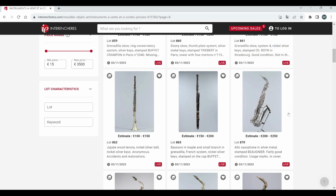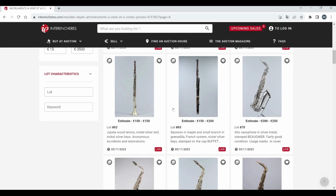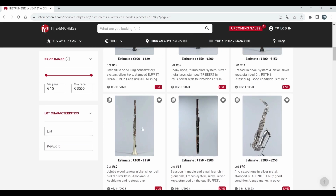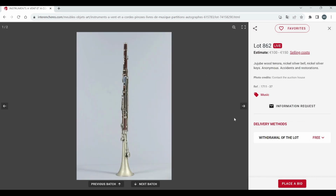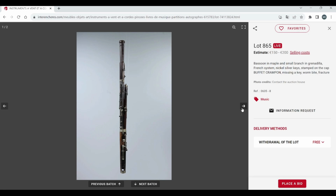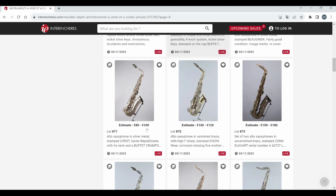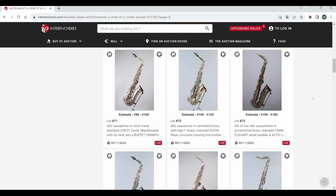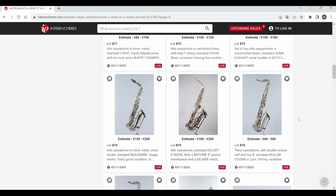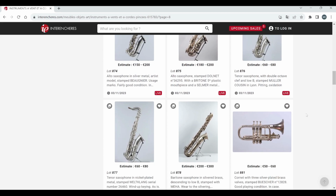We've got another page here. More oboes. Let's see. We've got alto saxophone stamped Beaugnier. Oh, that's interesting. Oh, we've got Mr. Bassoon here as well. Jujube wood tenora. Okay, that's kind of cool. And a bassoon in maple. Buffet Crampon. Okay. And let's see, an alto saxophone. Another alto saxophone. I wonder if we're going to have a good quality saxophone. We usually do have a Selmer in here at these auctions. Dullnet, Muller, all pretty standard so far.